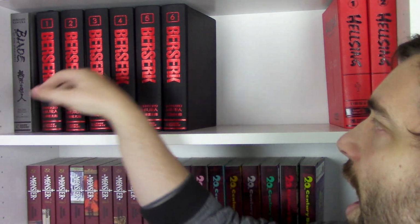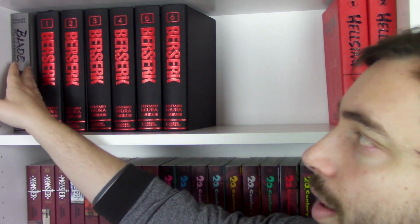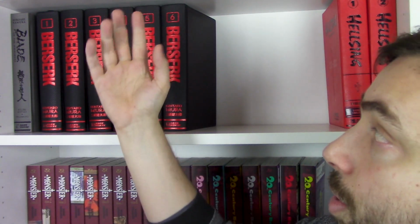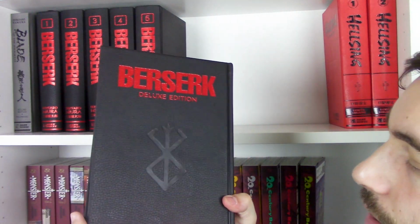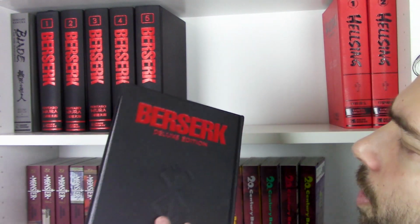I'm thinking that I'm only going to read whatever I have confined in these omnibuses. Now, these omnibuses, just like the Blade of the Immortal, are 3-in-1 omnibuses. They haven't done much else except upscaling it. So if you have the singles, it's going to be the same translations, the same everything, just 3-in-1s, upscaled a bit, put in this hardcover. But they are quite huge, as you can see here, and they even have this great mark on here. It is leather bound, quite similar to the Blade of the Immortals.